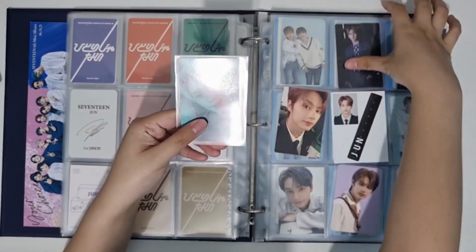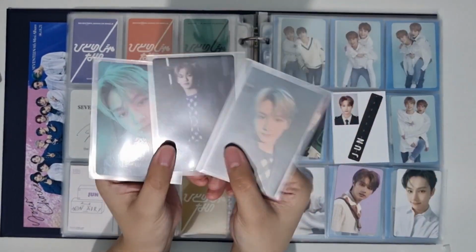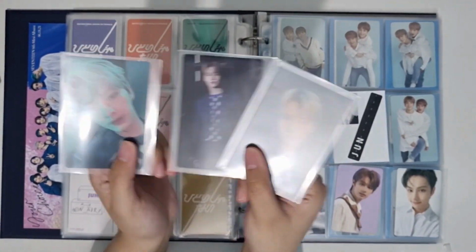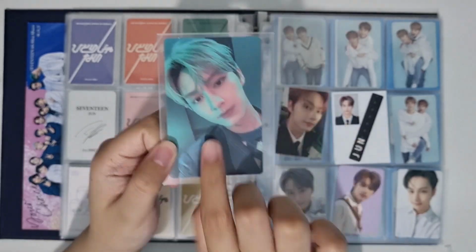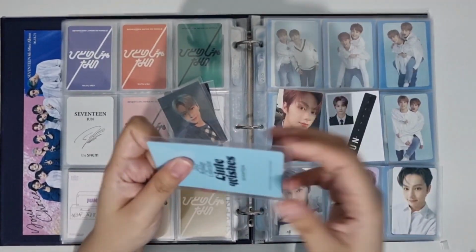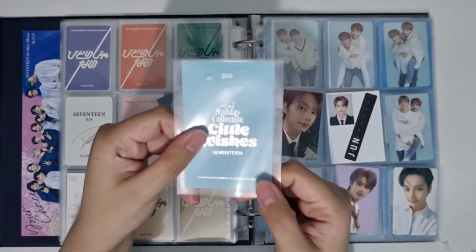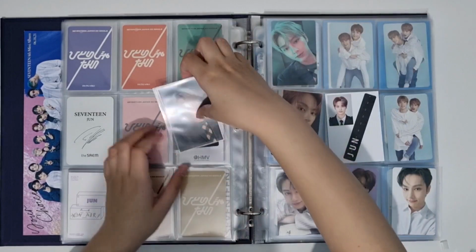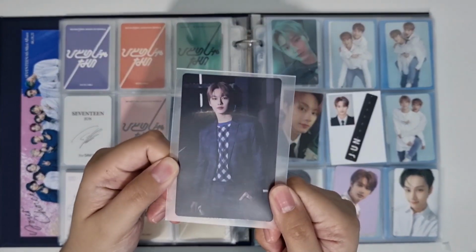As you can see here, the first 3 photo cards that I am holding are from their Little Wishes. It's like a holiday box collection. So the first photo card I have is a Selca photo card, and I don't know if you can see properly, but it has a silver decal finish at the back. It's actually really pretty in person, but yeah, that's the selfie card. I think that came in from the holiday box.